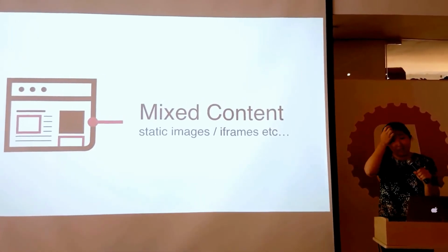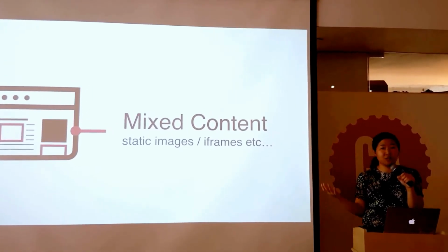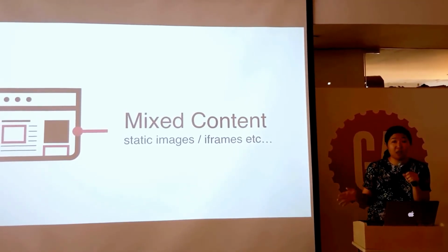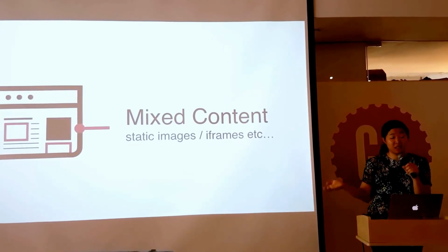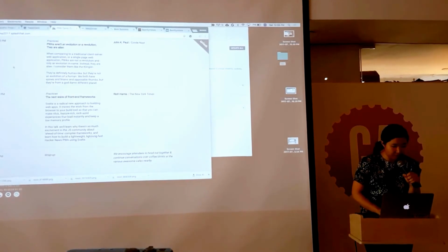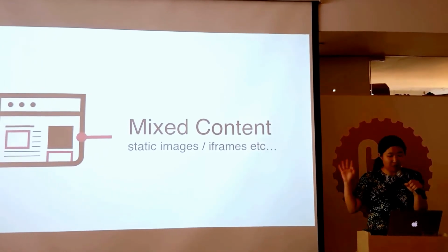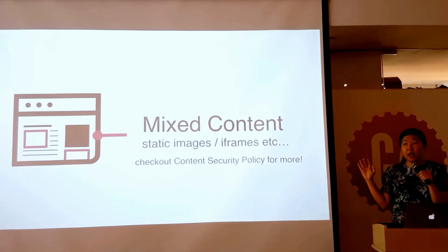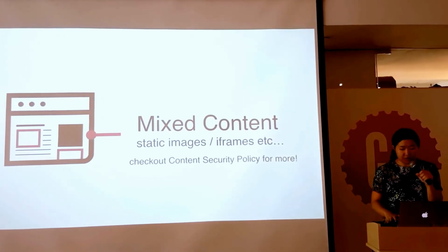Another one is mixed content. So if you are, let's say, a news media, think about all the images and iframes that you have in your gazillions of articles that are from third parties. You need to make sure that those contents, even the static images, are served by HTTPS. That's kind of a pain. So this is one topic that deserves more than a 30 minute talk, so I'm not going to get into how, but if that is the case for you, then you should check out content security policy, which will guide you on how to deal with those situations and how to monitor that it won't happen on your site.